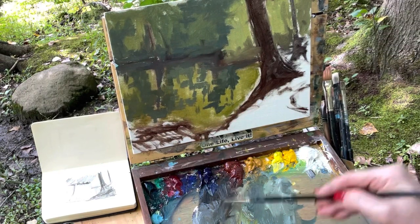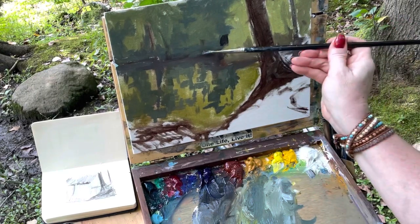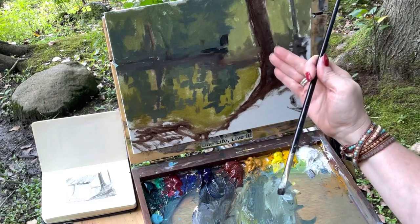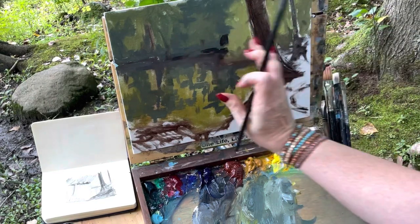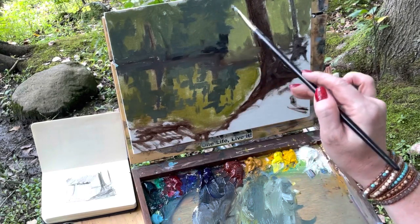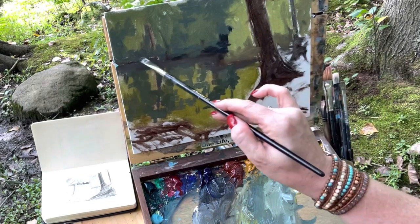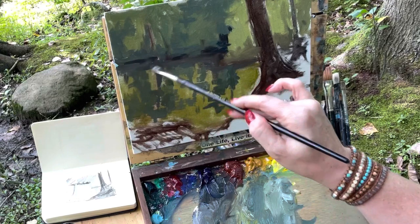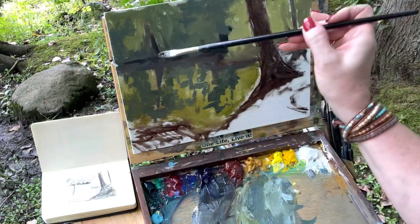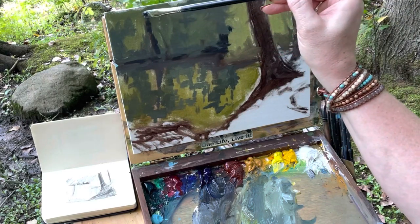I'm just taking now and building up some of these patterns that I see, hitting these darks, nice and dark where I see them back there. But they are dark. I want them not as dark as this is going to be, because if they are darker than this, they'll come forward in front of this, and I don't want that to happen. It wouldn't really make sense. In order to create the feeling of atmosphere, the values have to go back and recede as they go away.